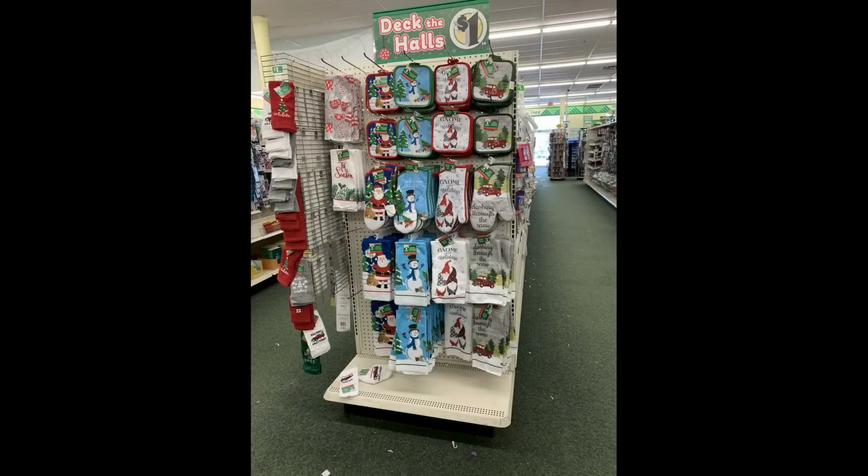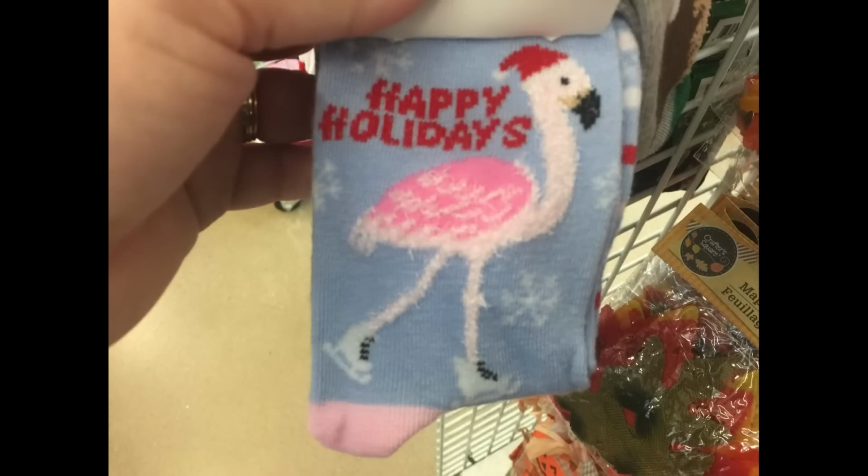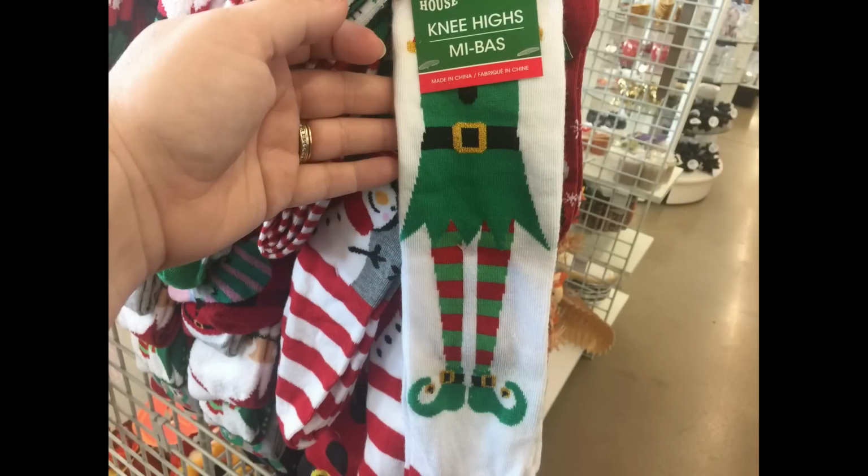And those, again, like I said, were on the end cap. They also had a bunch of their holiday socks with little characters on them. They had short, tall, knee length, and just tons to show you guys. So make sure you guys check out the socks.